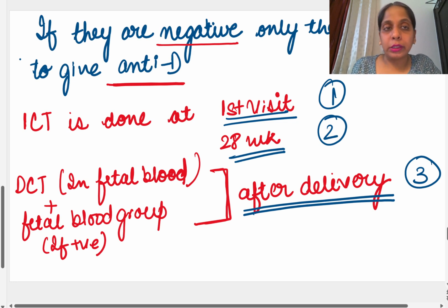At what times will we do the indirect Coombs test? One is that we will do the indirect Coombs test at the first visit, the second is at 28 weeks, and the third is the direct Coombs test after the delivery.